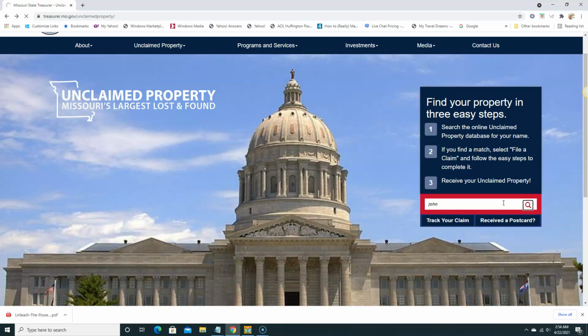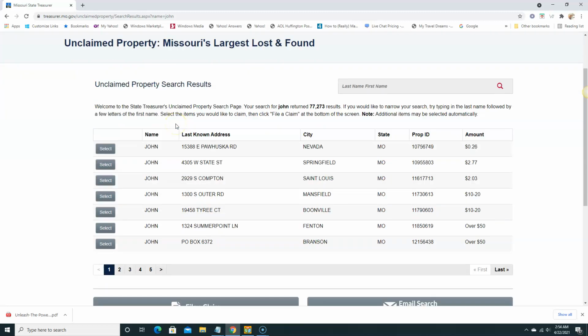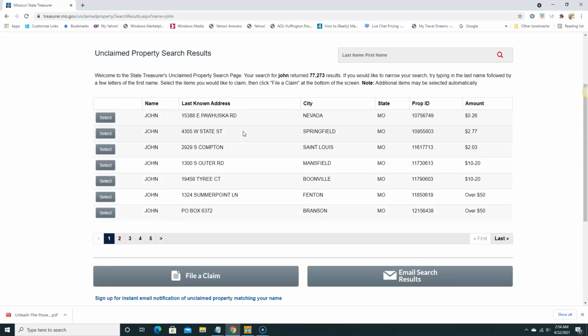And it's taking its sweet time to load. I'm not sure why it's taking so long. And here we go. We can see someone named John. They have some money here. We have a couple of results. They have 77,273 with the name John. And we can shorten this down by putting a last name and first name. So we'll just put the last name, comma, first name. And that will kind of narrow it down to exactly what we're looking for.